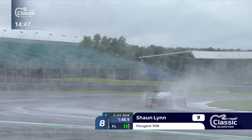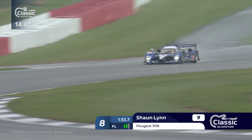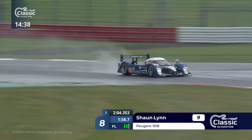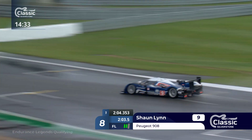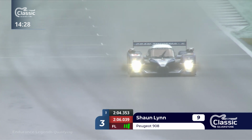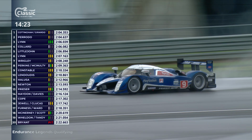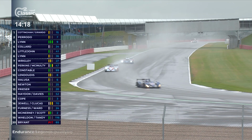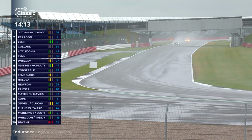Yeah, let's see whether he can do that. Actually, it's the Cottingham Girardo car now that's gone fastest, so that's the Dallara SP1 has now gone fastest. It's a good effort. And we'll see whether they can maintain that. The gaps are pretty tiny now, I have to say, between the leading group. Sean Lin, number 9. He is still there in 3rd place for now. But if he only needs to find a second and a half or so, that can put him onto provisional pole position.